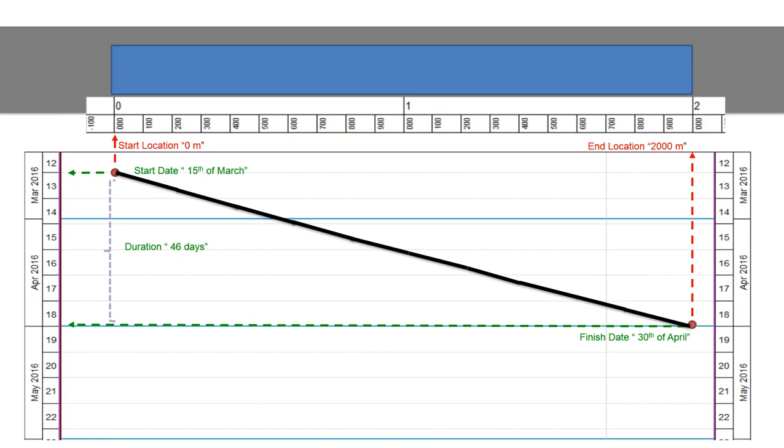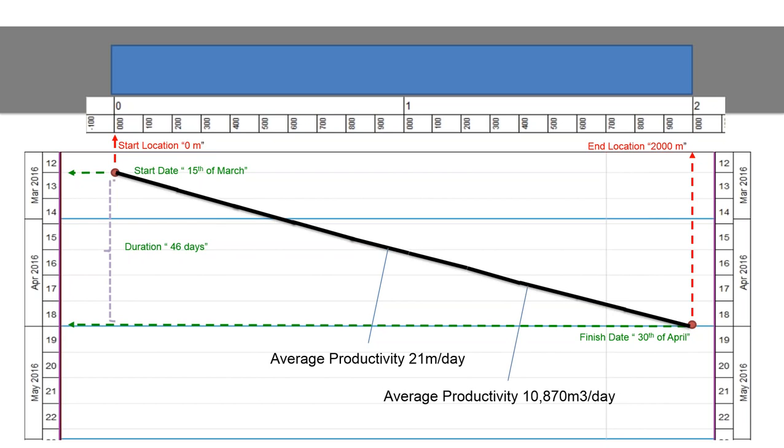work, moving the earth from 0 till 2,000 meters. Of course, I have one piece of information here, which is that average productivity is 21 meters per day, which is how I'm progressing. In a more accurate way, if we go here, it's showing average productivity is 10,870 cubic meters per day, if you just divide 500,000 cubic meters by 46 days.